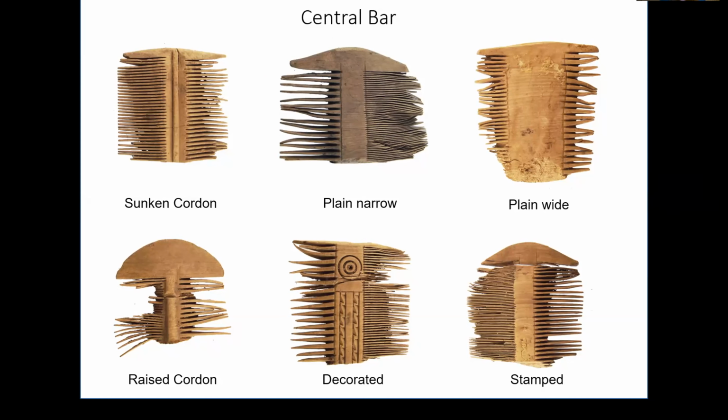You get the decorated. This one is fairly typical of the decorated types that we get. You get this chipped out center bar, oftentimes in a Z or an S shape. Often you get this circle and circle pattern. And of course, as we have already mentioned, you get the ones that are stamped. Now, from the limited ones that we have within the collection that actually show a stamp, they usually tend to be the highest quality.